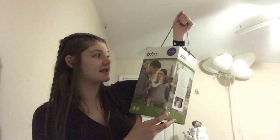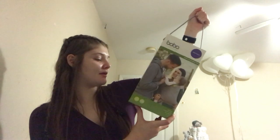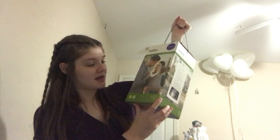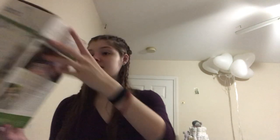And then we got the baby wrap, I think it's Boba, Freedom Together Navy Blue Baby Wrap. So it's navy blue. I'm really excited about this. I was so happy whenever I opened this one. This will be really nice. I can wrap them up in it and we can take them places whenever we don't feel like lugging the stroller around.